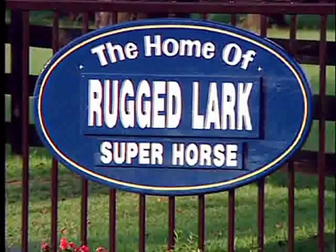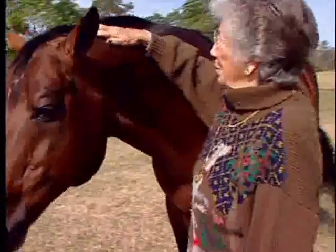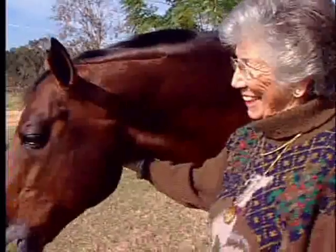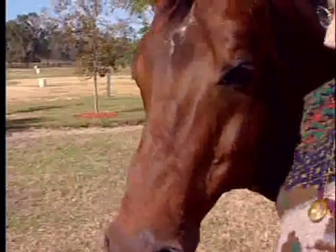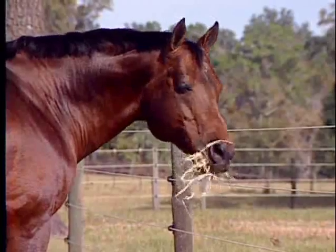People come here all the time, of course, to see Rugged Lark, and they're always asking me, what is that fence? And I can tell them what it is, and they say, well, do you like it? And I said, yeah, I love it. I have no fear whatsoever about leaving Lark behind Electrobraid fence.